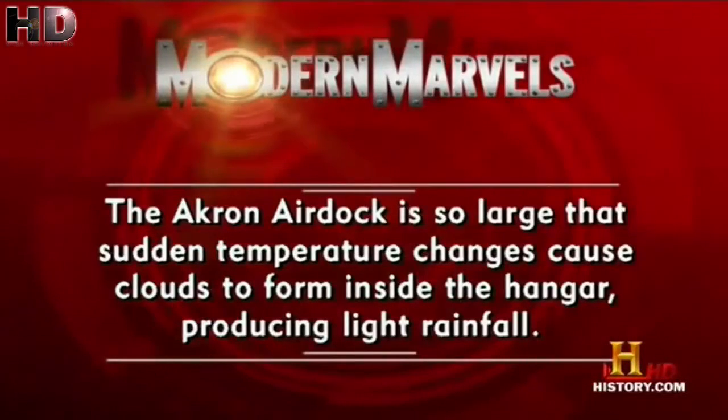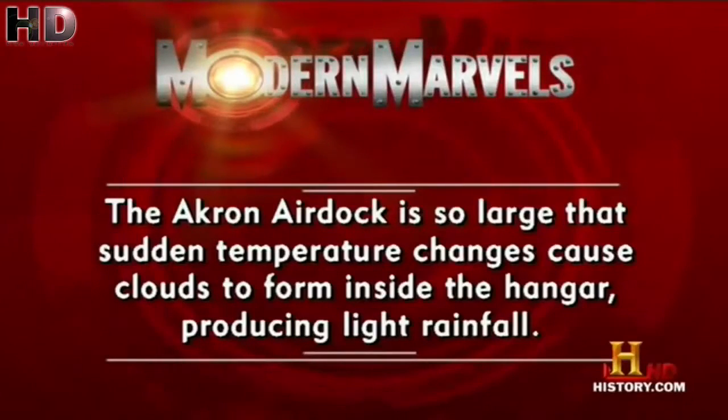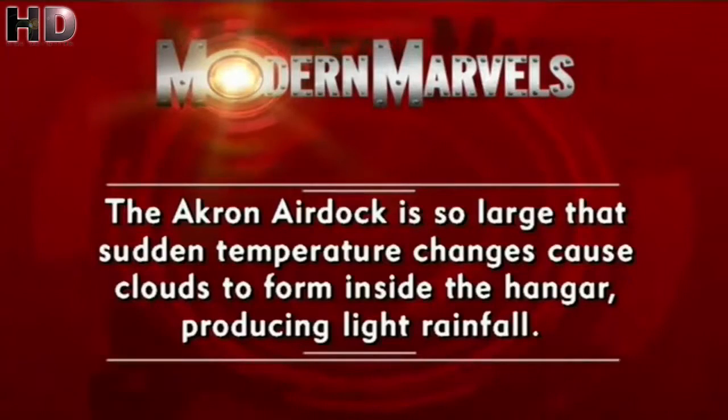The Akron Air Dock is so large that sudden temperature changes cause clouds to form inside the hangar, producing light rainfall. Hangars will return on Modern Marvels.